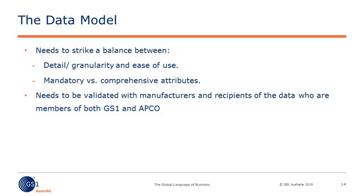The other thing that we felt we needed to take into account is the fact that any data model that we propose needs to be validated with manufacturers and recipients of the data who are members of GS1 and APCO. And that's really what today is about. Just giving you a sense of the data model that we're thinking about, explaining a little bit about how that's going to work, and then allowing the opportunity for us to collect feedback from the members and to be able to modify or adjust anything depending on that feedback. So that's really why we'd welcome your feedback after today's session and even during the session today.